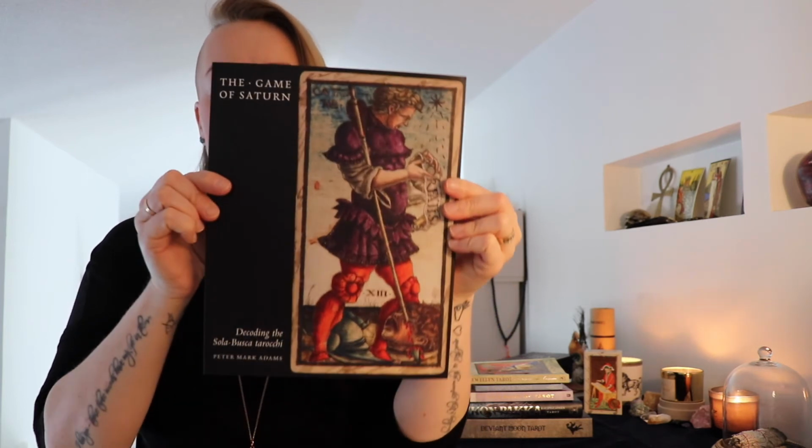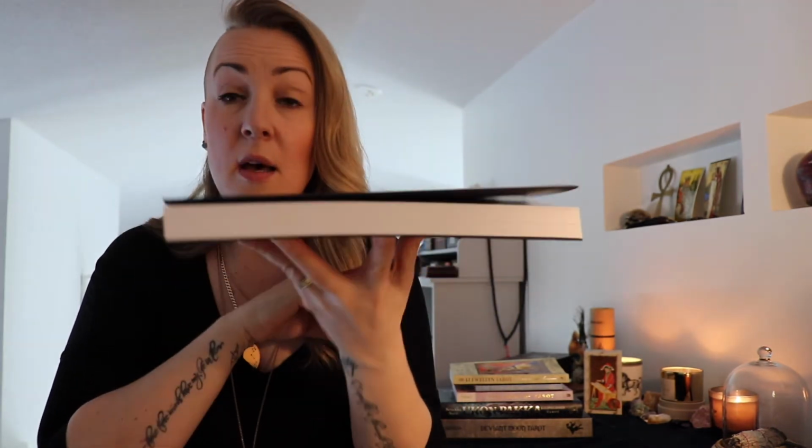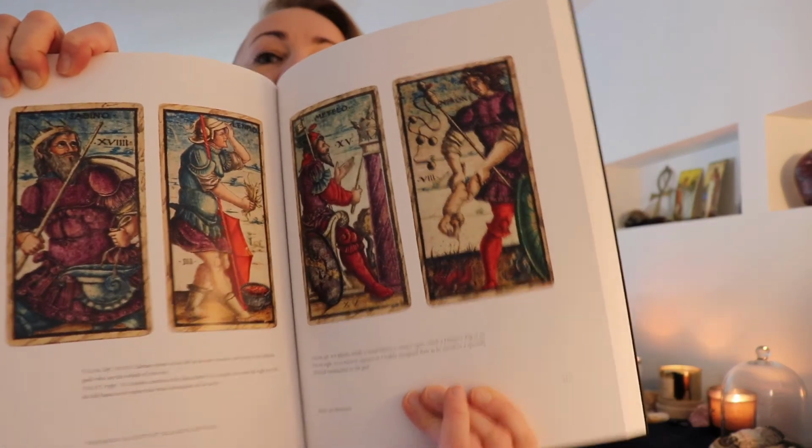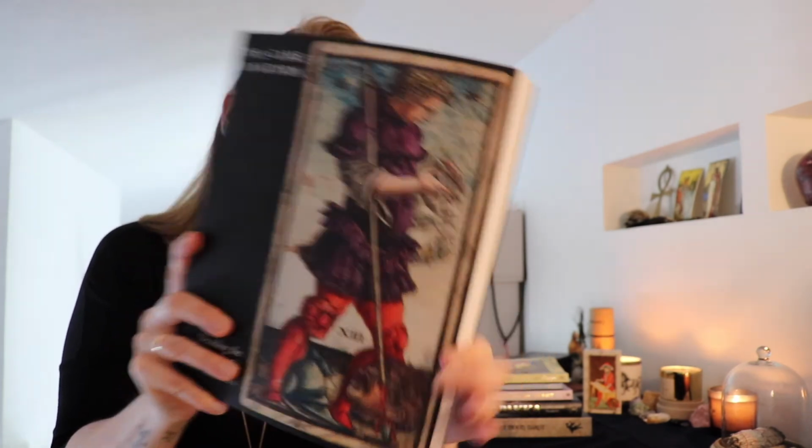But at some point I want to read this one, and I think I have this section about learning the tarot history, so that goes a bit in that section. And that gives me another book that is also about tarot history, even though it's also deck specific: The Game of Saturn. And this is for the Solabusca Tarot. This is a monstrous book, a beautiful book with full colorful images of the cards, but also for a later time I just wanted to buy it. It's not the easiest book to get, so I wanted to have it since I bought the Solabusca from Barcelona. So now I have it whenever I end up having time to do my tarot history studies.